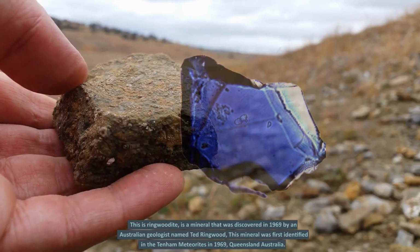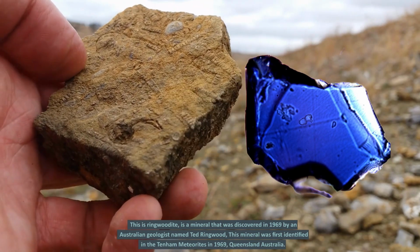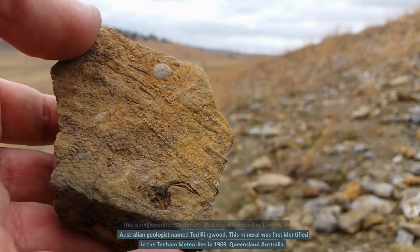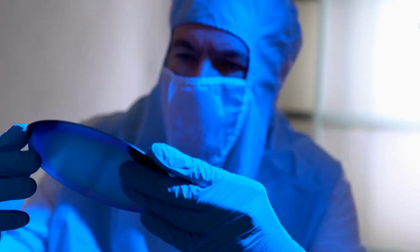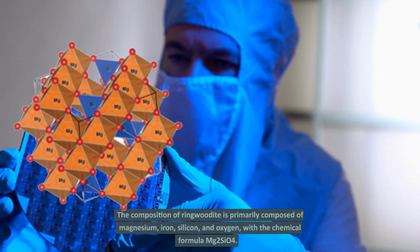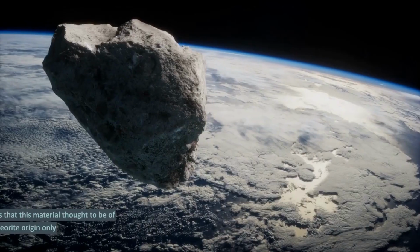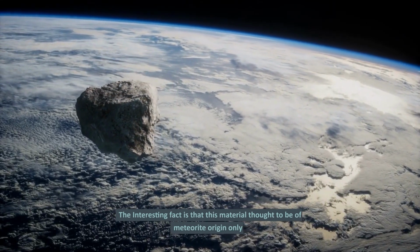This is ringwoodite, a mineral that was discovered in 1969 by an Australian geologist named Ted Ringwood. This mineral was first identified in the Tenham meteorites in 1969, Queensland, Australia. Ringwoodite is primarily composed of magnesium, iron, silicon, and oxygen, with the chemical formula Mg2SiO4. The interesting fact is that this material was thought to be of meteorite origin only.